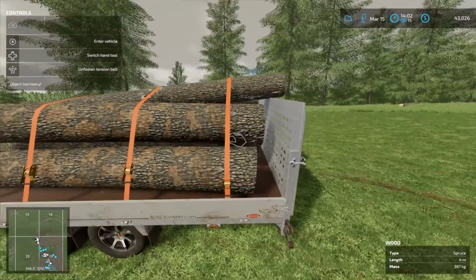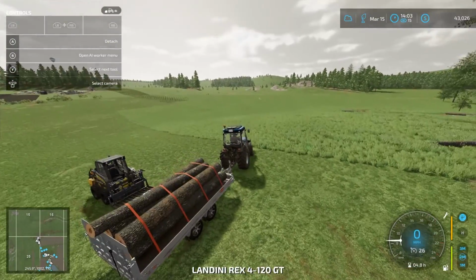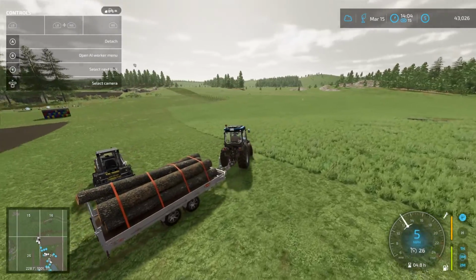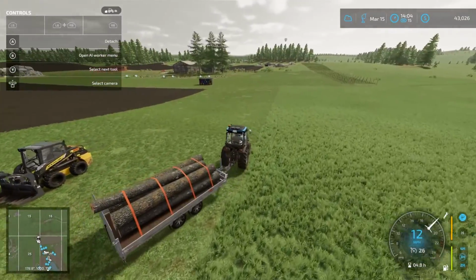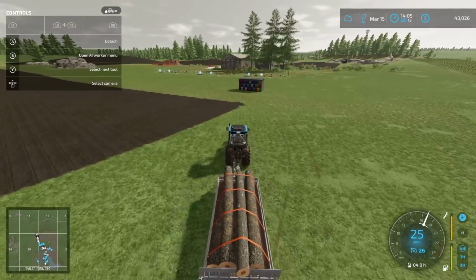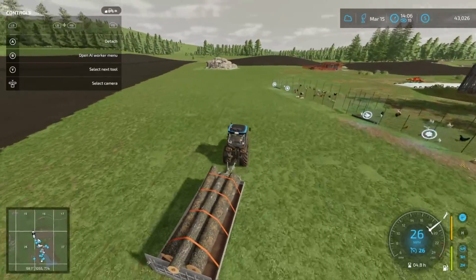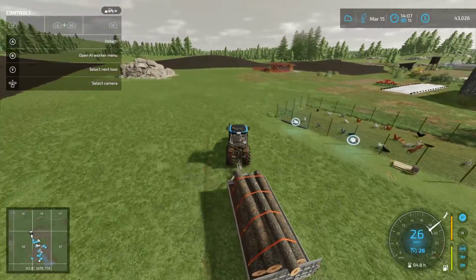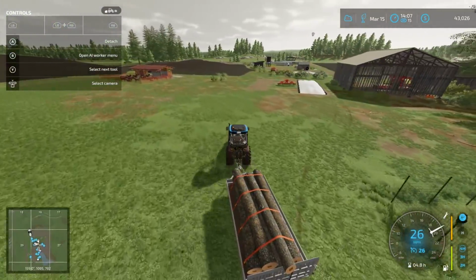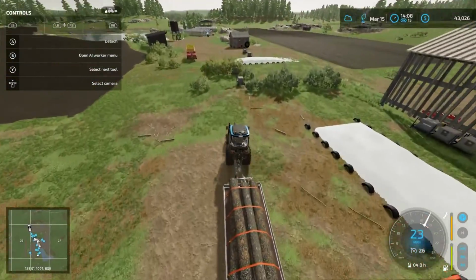Strap those down. I know I could probably put more on there, but again, since this thing is just so kind of not unstable, but not, yeah, it's not stable. Like, the stability of it's not very good. See how it kind of flops around like that? Yeah. You take a turn too wide, or too sharply, I mean, and it'll go flying all over the place.